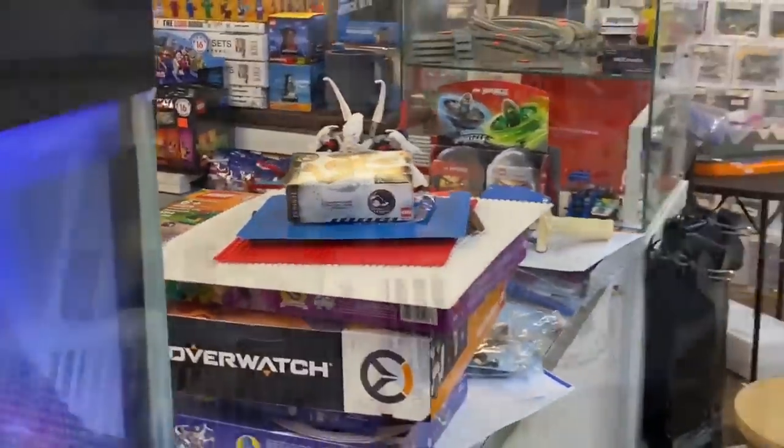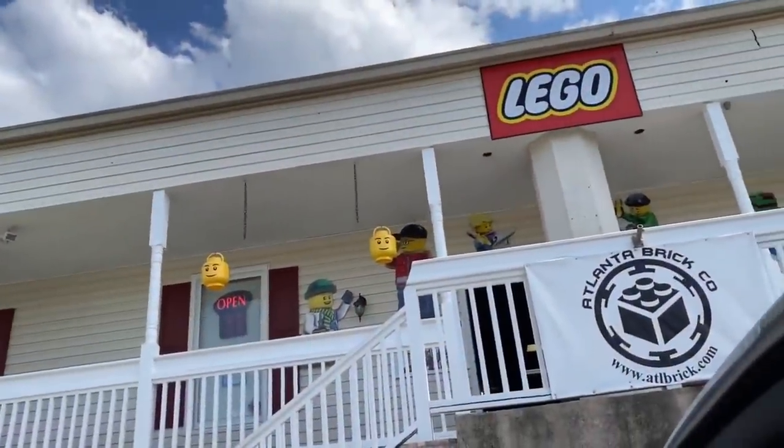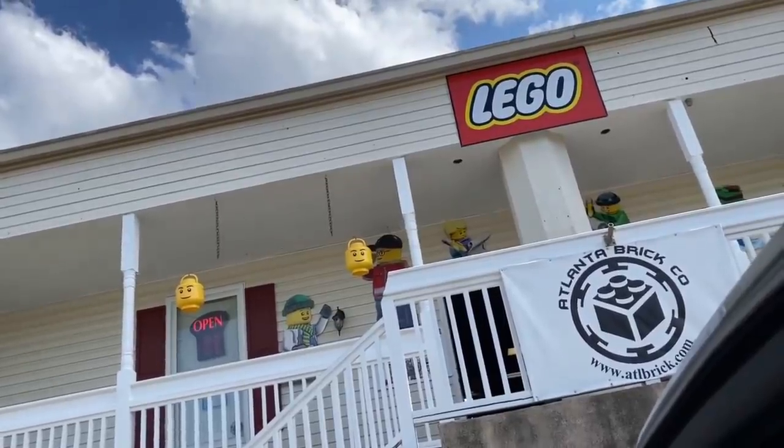Knights Kingdom, Hollywood. I just finished going to the Atlanta Brick Co. And this was a fantastic store.